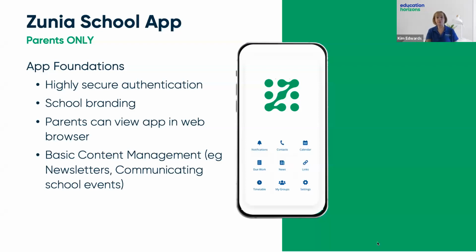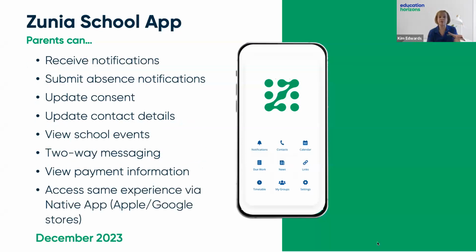Schools will put their own branding on. They can view the app in their web browser if they want to. And it's got all of that information that parents need to be informed about their child. And what are some of the key functions? So this is December. They can receive notifications, etc.